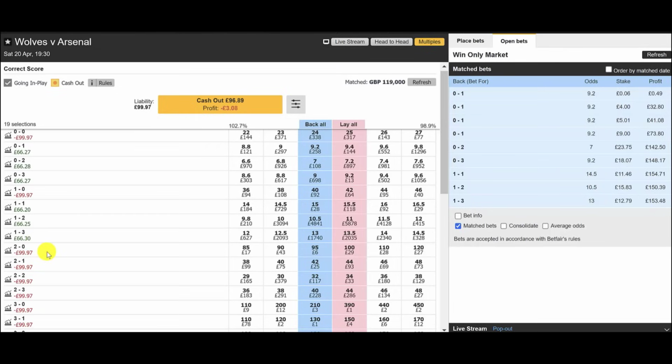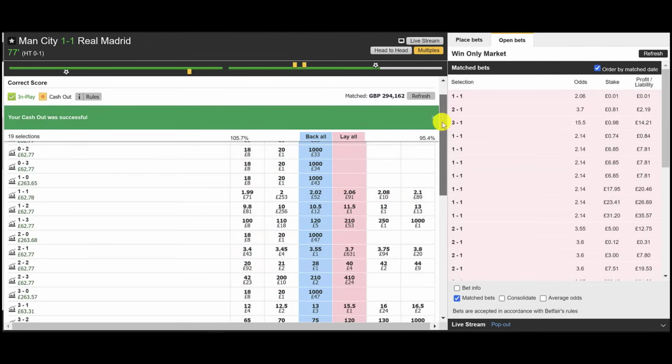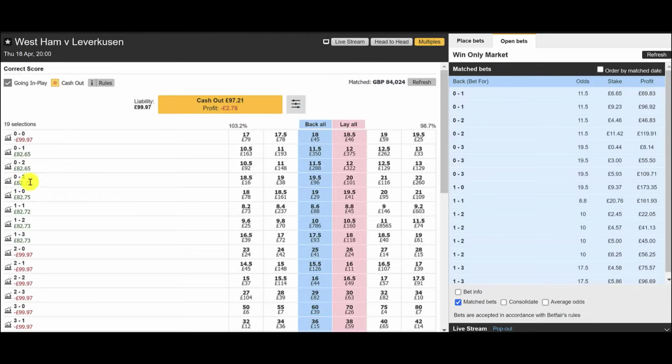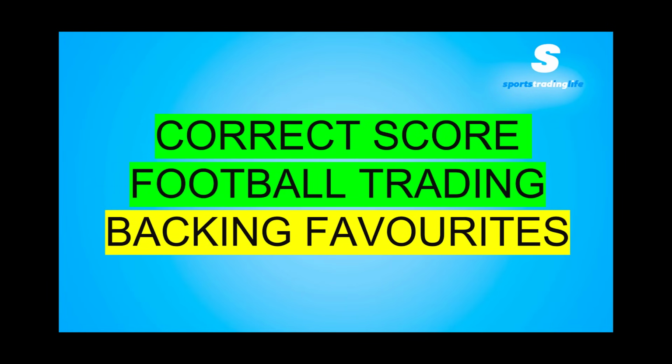In this video, we're going to be looking at correct score football trading, and a correct score trading strategy of backing favorites via the correct score market. We're going to be showing you real life trading demonstrations taken from the Betfair exchange to show you how it's done and much, much more. Go grab a nice cold beer or a martini and let's get into it.